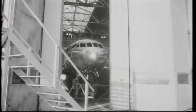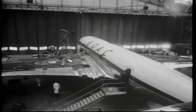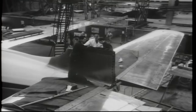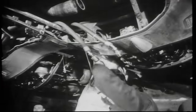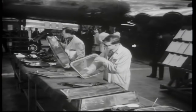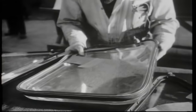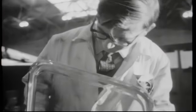Sadly, Britain's future in the air was not as assured as the nation had hoped. In its first year of service, one airliner was damaged and another was lost after failing to become airborne, later linked to a problem with the wing's leading edge. But there was worse to come. In May 1953, a Comet crashed during a tropical storm, 6 minutes after taking off from Calcutta Airport in India. At the time, the accident was attributed to bad weather.